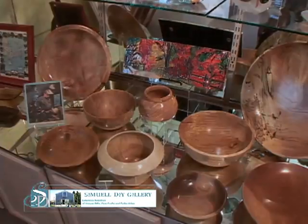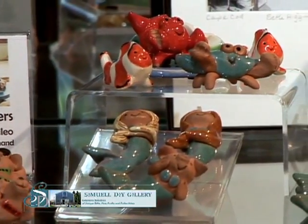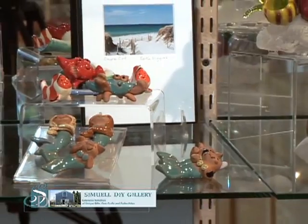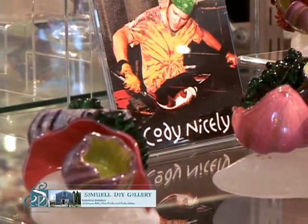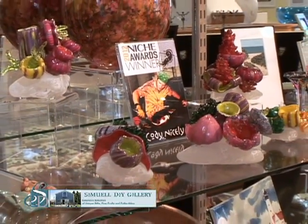We also carry fun little pieces by a good friend of mine, Cindy Pasolio. She calls her work Little Guys, and we have vacationers and little Cape animals and just a little fun remembrance of the Cape. Also, Cody Nicely is a new artist this year, and he won the 2012 Niche Award, which in the fine craft world is a really big deal.